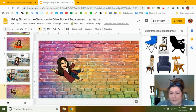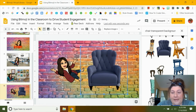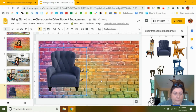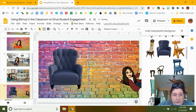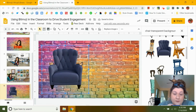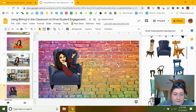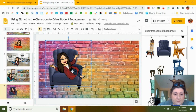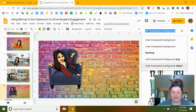Okay, so now we have some chairs. Oh, this is kind of a cool one. I'm going to drag that here. Okay, so there's our chair, and notice again, there's no background because we wanted a transparent image. So I'm going to move my chair over and grab my Bitmoji friend. And you have the option, you can tilt this and move it around. And I'm going to put her on the chair. Now, because I picked my Bitmoji first, I'm just going to order this by right-clicking, and I want to send the chair backwards so that she can sit in it. There we go. I'm going to make her a little bit bigger so she fits in that chair right. So that was pretty simple. Let's add something else. How about we add a lamp?